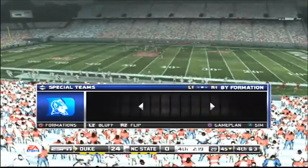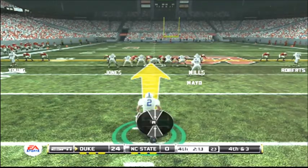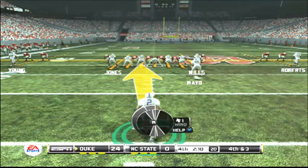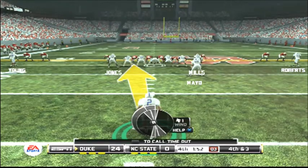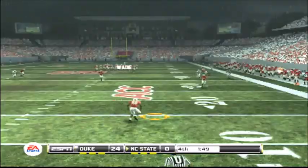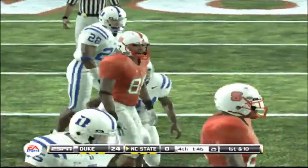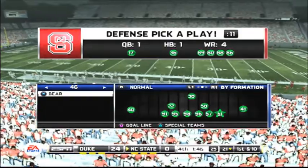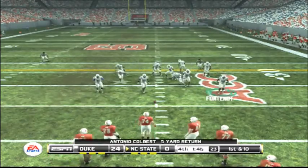Stop short. So it's fourth down. The punt team is on the field looking to kick this one away. Wade to punt. Made at the 21. And now we'll see the offense come out of the field for their next possession. They'll go to work at the 21-yard line.